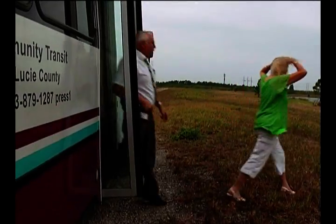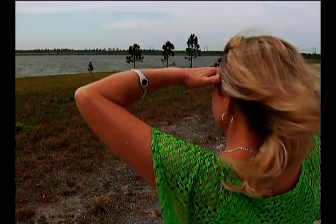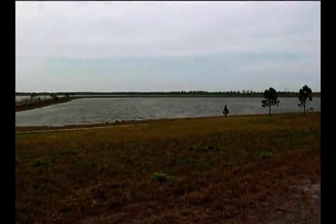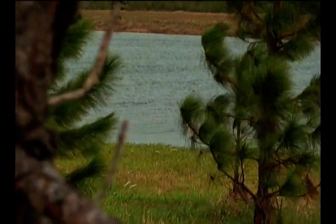We recently got to go on a nice bus tour that went out there, and so we saw the lake, and I couldn't believe how clear the water was. It is very clean, and at some points, it's relatively deep, but it gives you a great opportunity. There's great fishing out there, I understand.